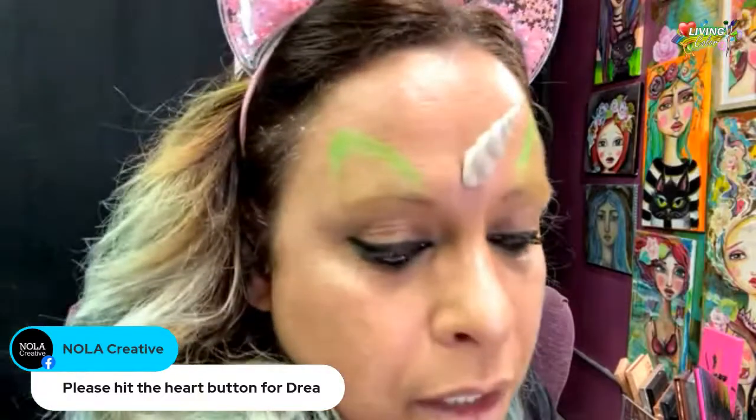I'm going to be using, you guys care about what colors I'm using? This is my zombie red. Again, working with colors that are complementary. So I'm doing green, and I am now going to be airbrushing red.